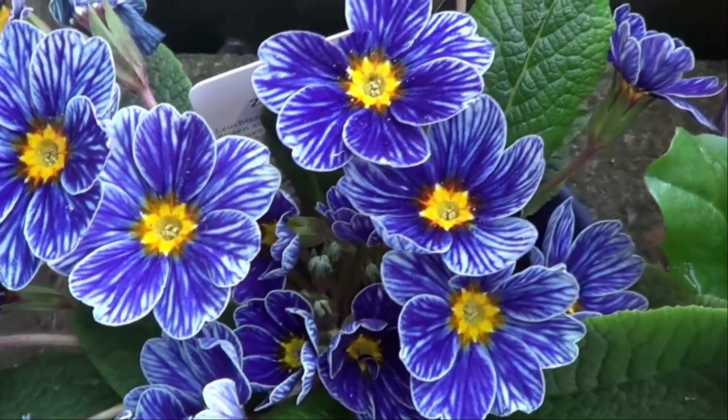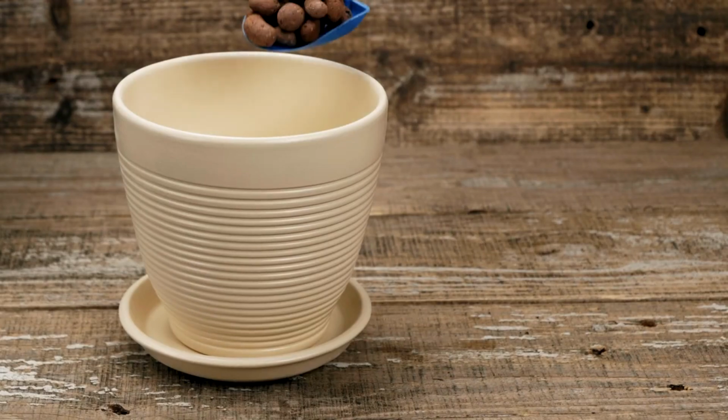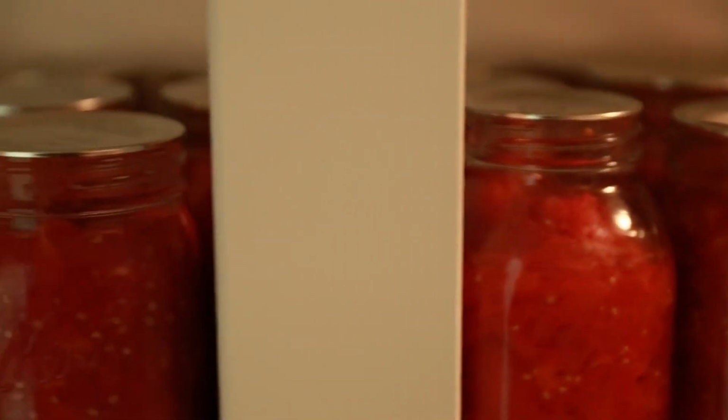Adjust the proportions based on specific plant needs. For example, add more perlite for improved drainage or additional compost for nutrient-loving plants. Store the homemade potting mix in a sealed container to keep it fresh and prevent contamination.